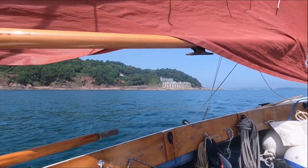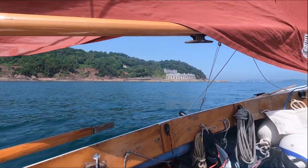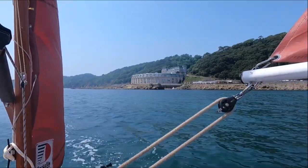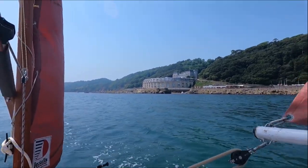Fort Picklecombe, it's got a nice little beach with it, private beach. You should just be able to see that private harbour and beach behind me now as we're going past.